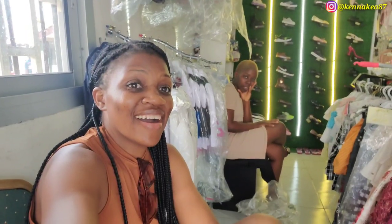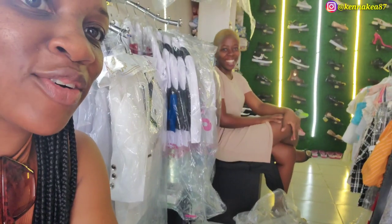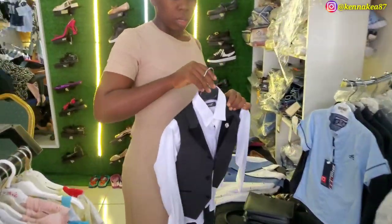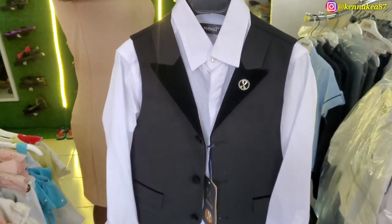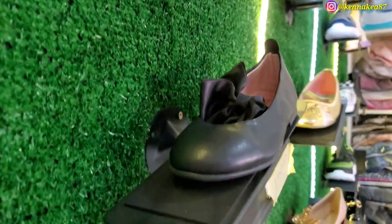But yeah, they have beautiful dresses, and as you can see, I was with Darlene. That's just me disturbing her, making her laugh. So yeah, for the boys, they had beautiful sets. Like, oh my god, na money. I love these details, so good. If you want something like that, you can always stop by here.